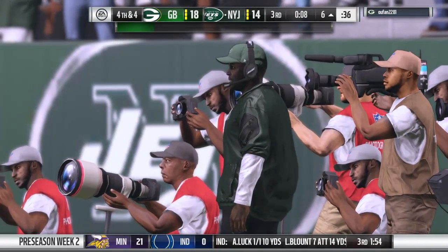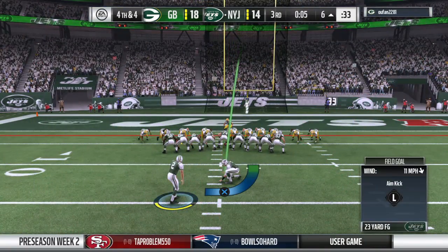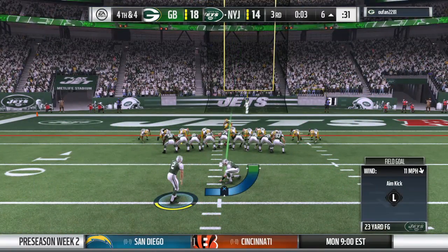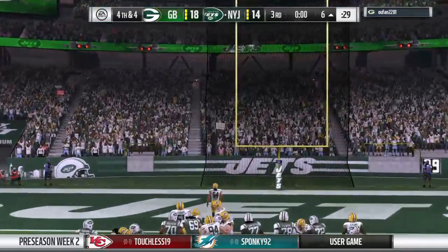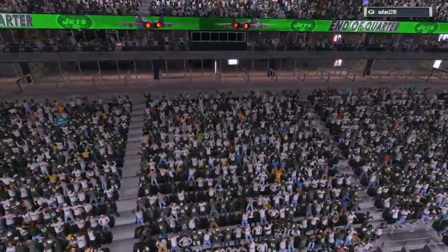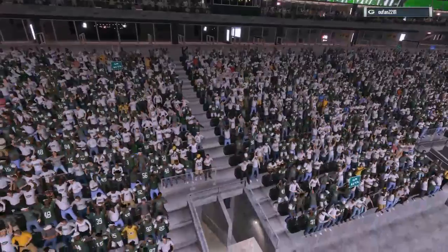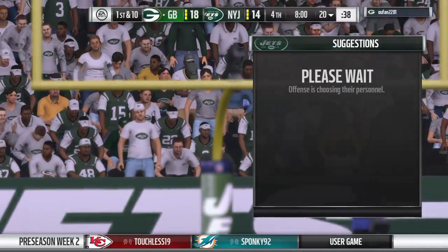So much about this game is just understanding situations and then having to execute, isn't it? Guard the first down sticks. Don't let them get there. And they rallied and made the tackle. And this one is no good. He missed it. Back now here on EA Sports, it's Packer football here as they've got the lead as well to begin the 4th quarter.